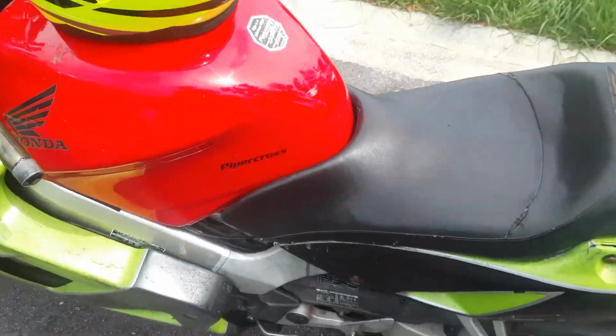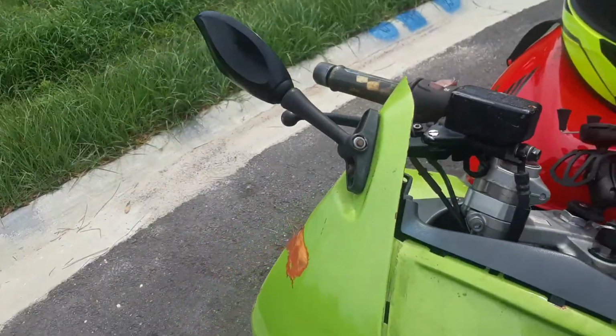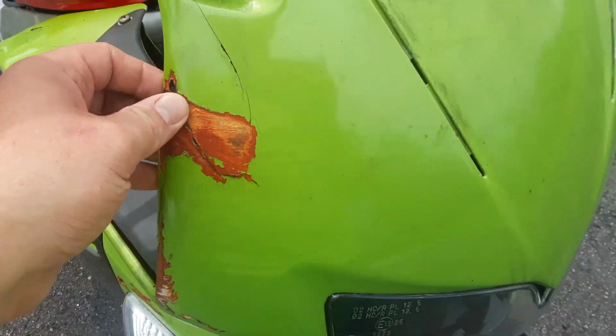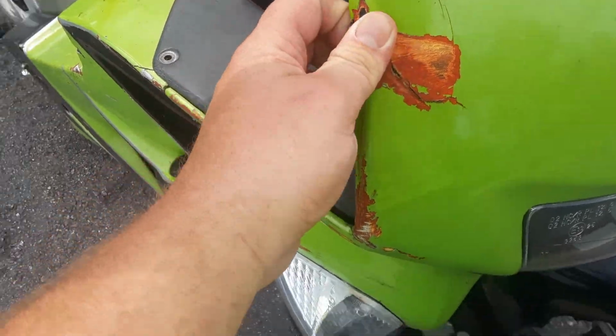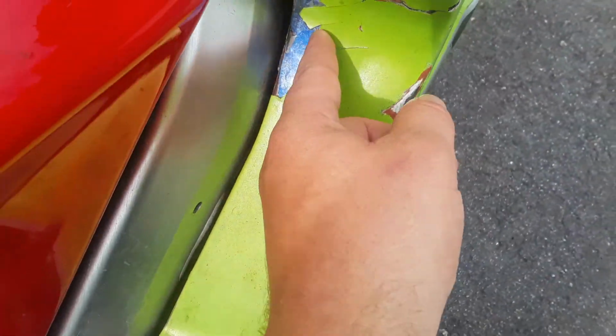The guy I bought it from is like, oh yeah, it just needs a stator and rectifier. And I get there, and the bike looks like this. I mean, it runs great. It's just kind of ugly. But I got the messed up fairing right there. Crack there. Crack there. It's been horribly dropped.